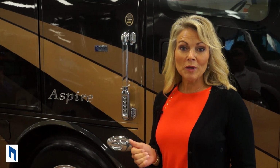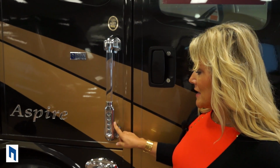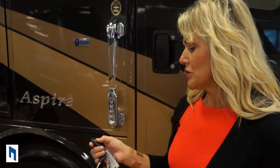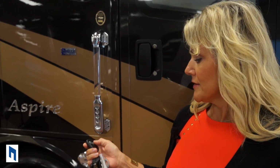All right, before we go inside, I just wanted to mention a few more things about this Aspire. First of all, this is the 44B, and the 44 stands for the length of the coach, so it's 44 feet long, and the B is the floor plan, which happens to be the most popular floor plan in the Aspire. Also, we have the keypad entry here, so you can set your code and make it whatever you want it to be. You can give that to your friends. You don't have to have a key to get in. And you have your key fob, so you can use this just like you do with your car to lock and unlock.